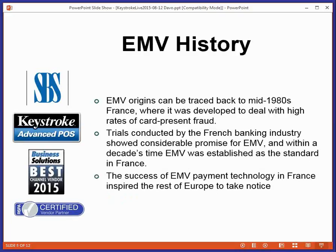The origins of EMV trace back to 15th century France. No, in the mid-'80s, they were just looking for a way to prevent card fraud, came up with EMV. It developed. The actual first EMV standard was in 1993. I believe it was EMV 3.1. Today we are currently using EMV 4.3, and it was so successful in France it spread throughout Europe, and then Asia, South America. Canada has been the most recent to adopt the use of EMV cards for payment technology.